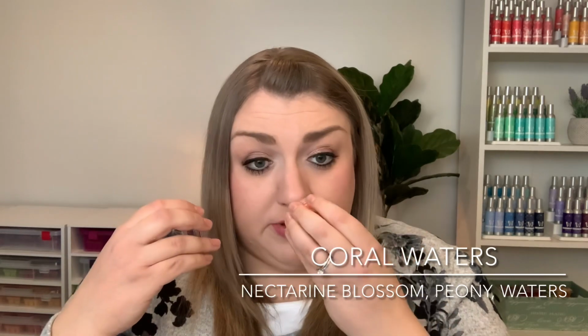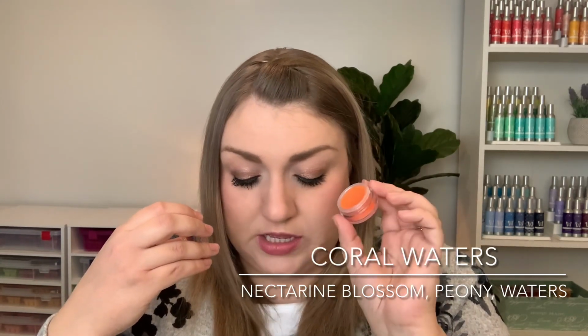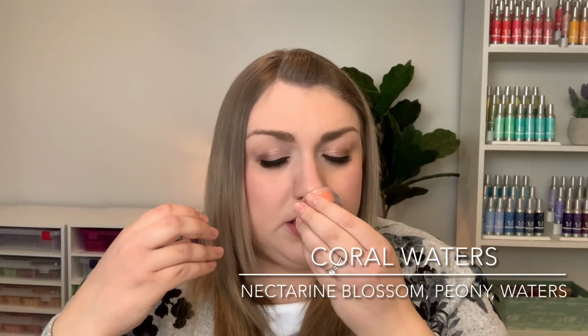And the more I smell it, the more I warm it up, the more I really do get kind of a powdery floral from those nectarine blossom and peony bloom. But it is really pleasant. It smells like it should be pretty strong too. So if you like floral scents, I think you will really like Coral Waters.